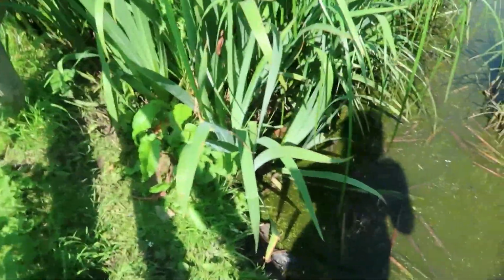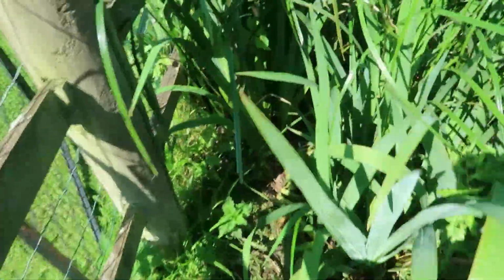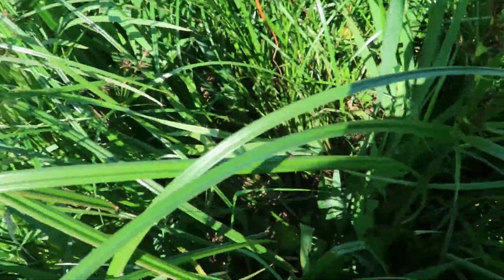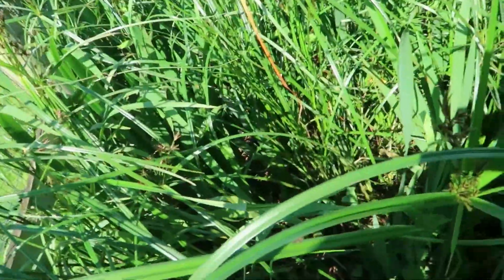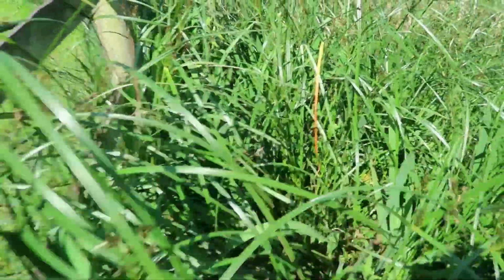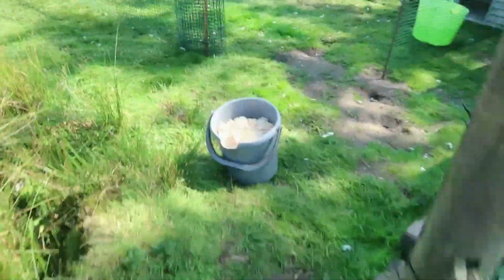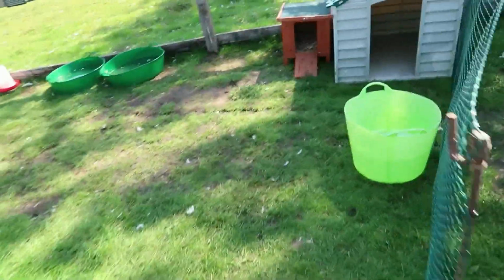So you see, this is the pond to my right. It's very green, and in this bush here, you can't even see from this angle, really close to our garden, right in there's 2 eggs, and it's just not safe to leave them there with all the predators at night. So we'd rather move the eggs and then hope for the best than have them left out.